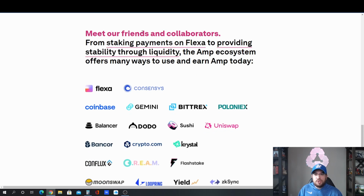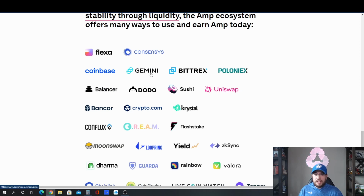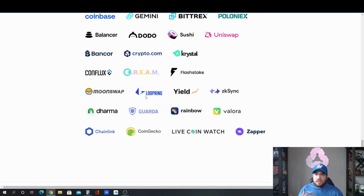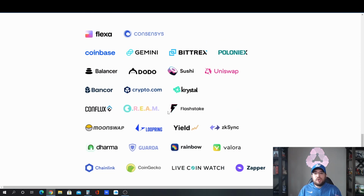As you come down, you'll see a lot of their collaborations through the Flexa network that they're already providing that instant insurance settlement. Obviously, I said Flexa there. Gemini is a huge one. Sushi, Uniswap, Balancer, Crypto.com, Loopring, Rainbow, Chainlink. I mean, there are tons and tons of partners that are already using the Flexa network and the AMP token.